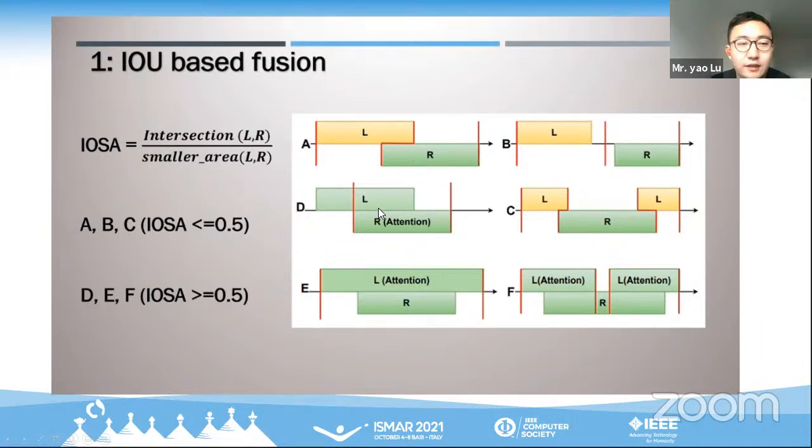But for D, E, and F, it's more complex because the two hand actions are heavily overlapped. So where should we put the segmentation? Here comes another problem. Imagine you are doing something: you always put your attention on a single hand. That means you cannot focus on both hands simultaneously.